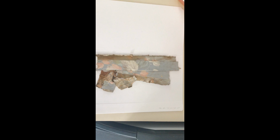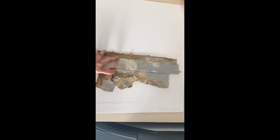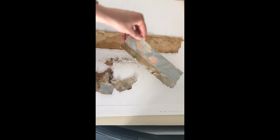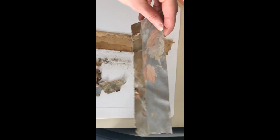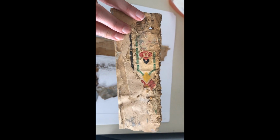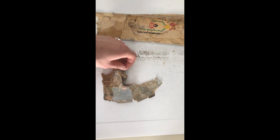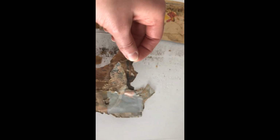So thank you for joining me in a brief history of the wallpaper in the caretaker's house. And next I'm going to play a quick video of actual pieces of wallpaper that we removed from the house and that are now in our collection.